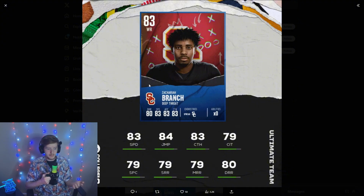He's not a bad option. Honestly, I wouldn't mind if you guys go with this player. He actually looks like a really, really good player in my opinion. Obviously, he's an 83 overall. These 83 overalls are actually gonna be really, really good at the beginning of the year. So that's actually a really good card. Let's move on to the next player.